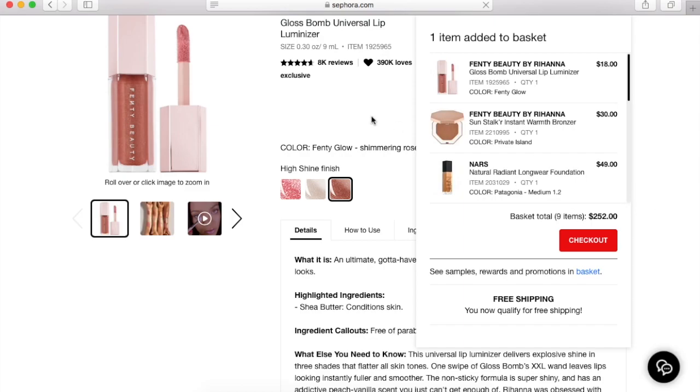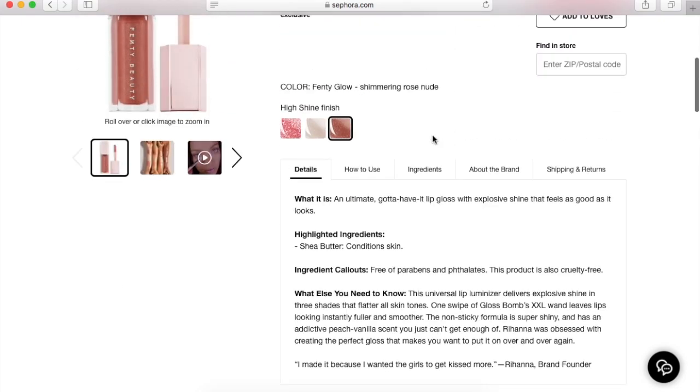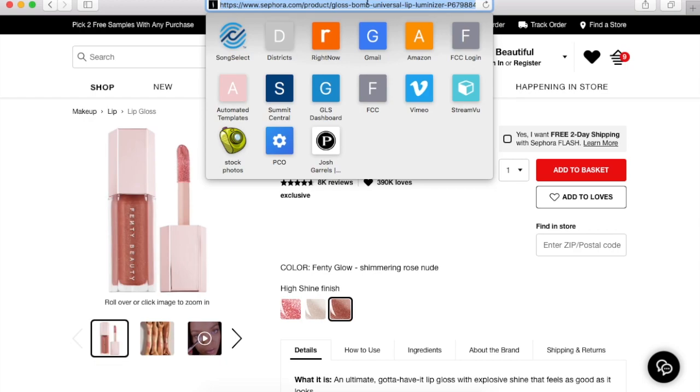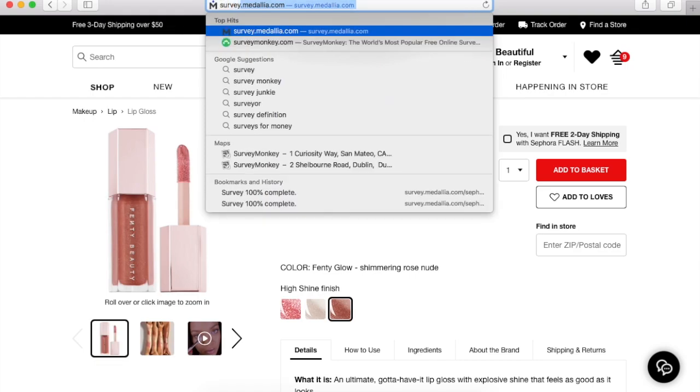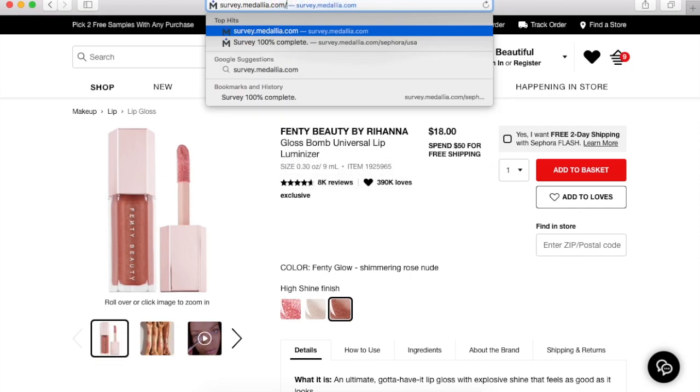So yeah, now how to get to the website for the sweepstakes. It's open like all the time right now, I think. Every Thursday you can enter again after you enter that week. So you just search survey.medallia.com/Sephora/USA. I already took mine on this computer.